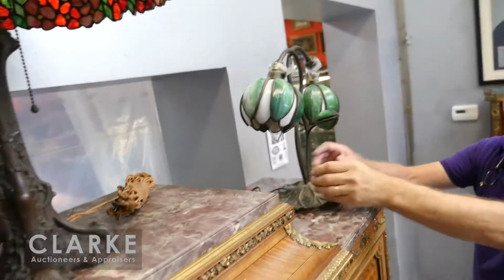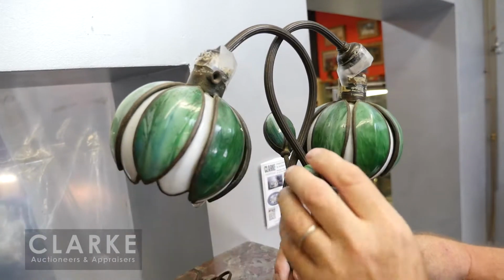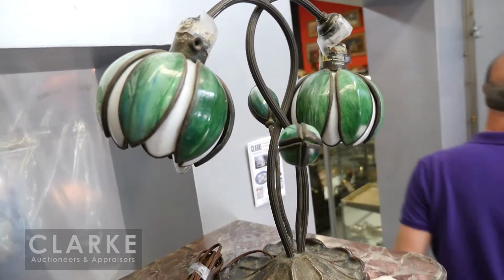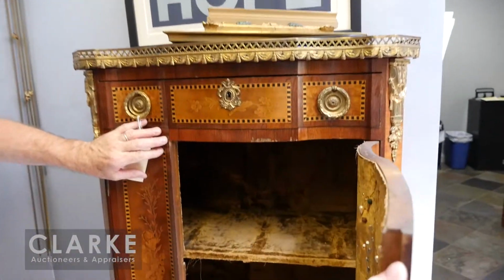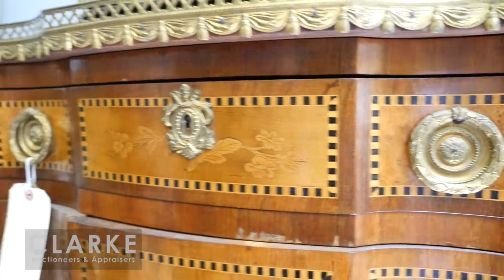Right here we have a very rare handheld lamp. This one actually came from Hastings. A little as is here with the shade, but no damage. Nice patina. Before we go in the main room, another Continental inlaid cabinet. Wonderful cabinet, serpentine front, inlaid bronze mounts. You name it, it's on it.